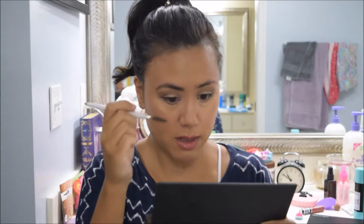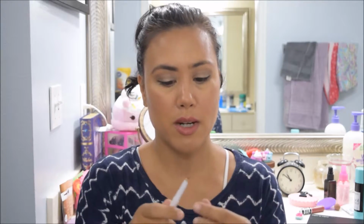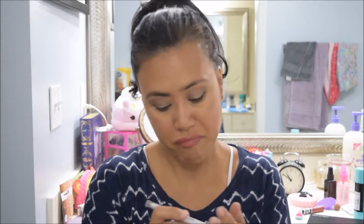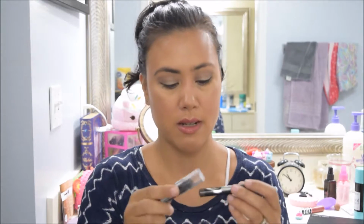And then I just smooth it out with the spoolie. And there you go. See, not a huge difference, just enough so that I've got a nice full brow. This is my go-to eyebrow look. It's my favorite look. I like it.